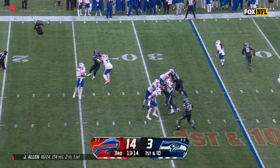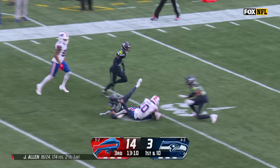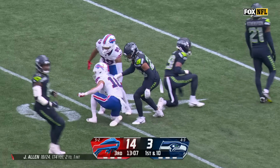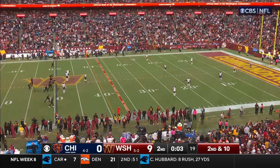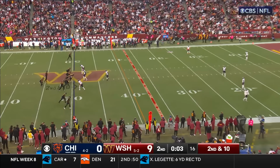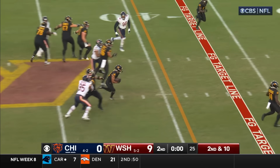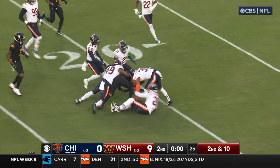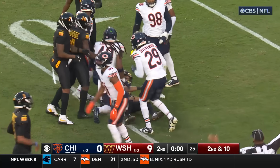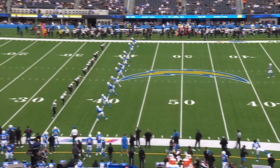Allen, time to throw. Blowing it up. Floating one deep. Shakir, he's got it down to the 30. A beauty from Josh Allen to Khalil Shakir. Earlier this week, and he threw it almost 65 yards in the air. Look at this. He's just going to run it with Eckler. He's going to pick up massive yardage. Blocker's out ahead, but he can only go so far to the 20. Pick up about 30 to close out the half. For Spencer Rattler at all costs.